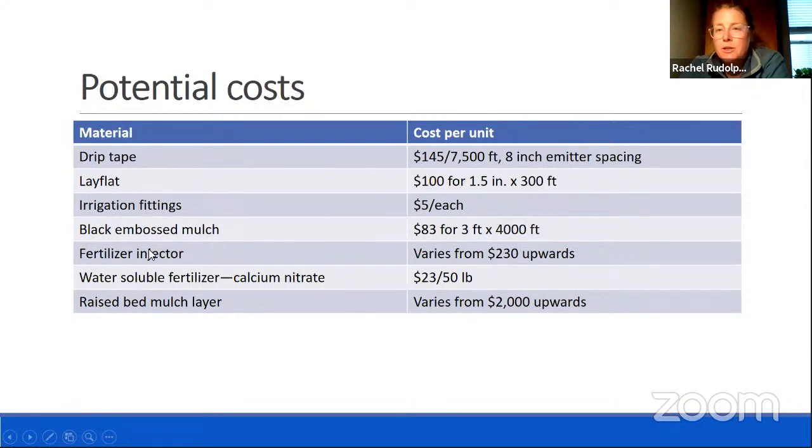If you're doing drip tape and you have an injector, you're going to need a water soluble fertilizer. So for organic growers, this is really hard. There's not a lot of options, but for conventional growers, usually in vegetable production, they use calcium nitrate or potassium nitrate. And those are pretty affordable, $23 for a 50-pound bag.